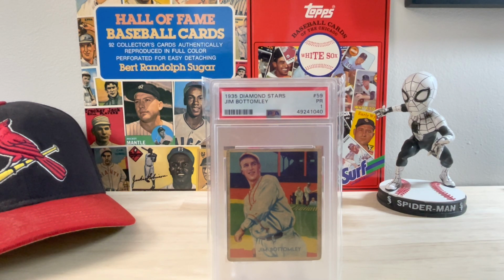The big card show I'm looking forward to is the Chicago Sports Spectacular in March, and I hope to be working on my vintage sets at that show, so I want to be able to save up my hobby bucks to be able to do so.